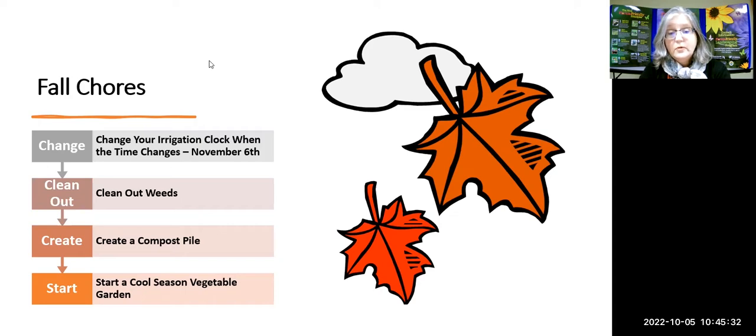And it's a great time to start a cool season vegetable garden. It's kind of late now to have that second warm season garden; you should be already into it at this point. But near the end of the month, or even now, if you want to start some of the seeds, it's a great time to do a cool season garden. Dr. Lester is the one to ask questions about that. In fact, they have a whole series going on right now. If you go look at Hernando Extension's Facebook page, you can see their whole series on growing vegetables here in Florida.